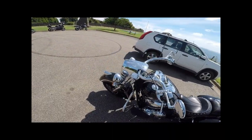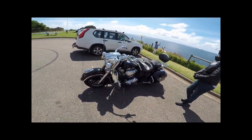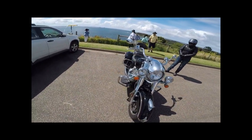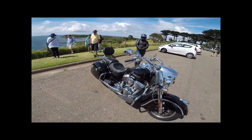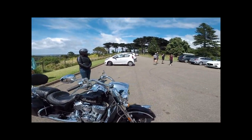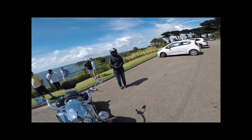So we've just taken this Indian Springfield out for the day. 2019 model Springfield. Give it a bit of a test ride and see how it goes. Try it for two up. But it seems pretty good so far. Come for a run from Dandenong down to Flinders.